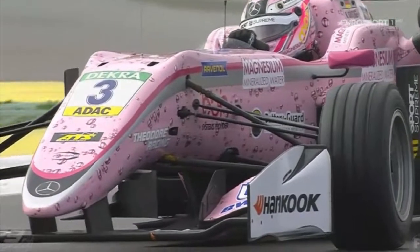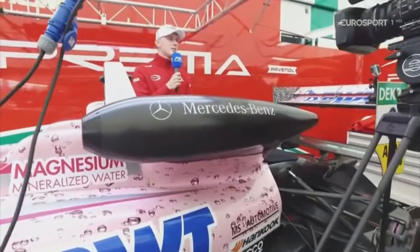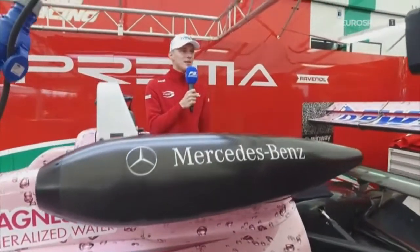Hello, my name is Maximilian Günther. Today I want to tell you a bit about the Formula 3 engines. Generally we have two different engine manufacturers. On the one hand Volkswagen, on the other hand, like you can see in front of me, the Mercedes engine. And for sure, especially for me, I've got a very close relationship with Mercedes-Benz. They support me for 3 years in FIA Formula 3, and since this year I'm their test and reserve driver in DTM. For sure, a very important partner for me.